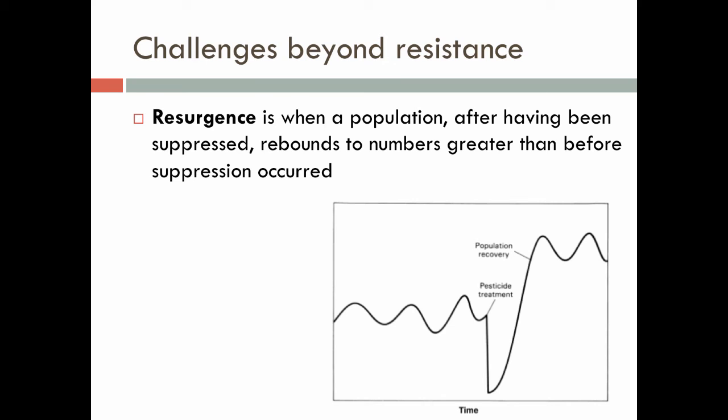Resurgence is when a population, after having been suppressed, rebounds in numbers greater than they were originally, right? So if here on the vertical axis we have the pest population, and then we've got time, we've got our usual sort of pest population, right? It goes up, it goes down, but it tends to be right around sort of a mean population size. Eventually, let's say you treat the population, it crashes, but then for whatever reason when it comes back, its mean is shifted. Now the average insect population is much higher than it was before, and chances are it's above the economic injury level.